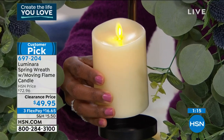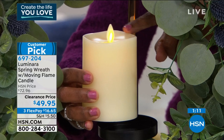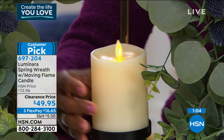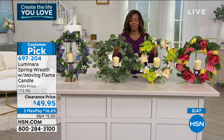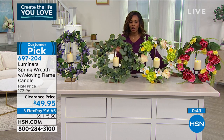Wow, I like this. I like that the candle, like you said, has a realistic looking flame. Even the way they made the wax look kind of already melted. It's just a quiet beauty, easy decor, clearance priced, and you know how expensive wreaths can be. You know that because we just came off a season where maybe you were out looking for wreaths. Every time I see a wreath price, it just makes me take a deep breath. This one makes me happy because I've got it on FlexPay, $16.65.